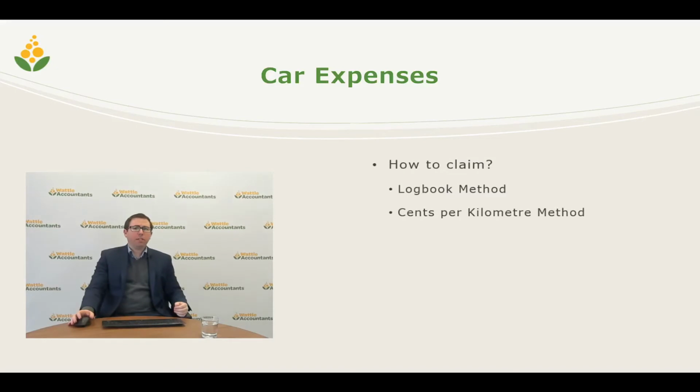The logbook method is the actual cost of the car and the maintenance of the car, in simple terms. The cents per kilometre method is more of a shortcut method to be able to claim your fuel, rego, and so on, and it's based on a kilometre rate. So if you have, say, 5,000 kilometres, you can claim your car expenses based on the kilometres travelled rather than the actual cost like fuel.